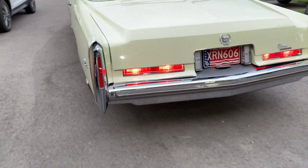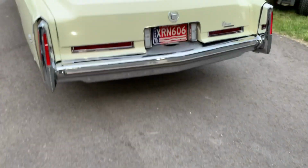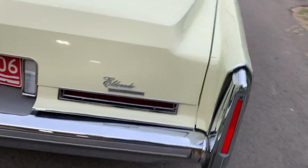System is working. All the brake lights and headlights were tested. Turn signals are working. The side marker lights are working without any issue.